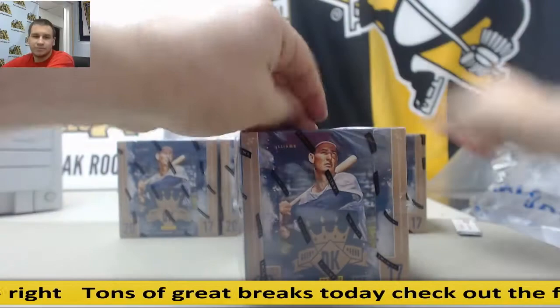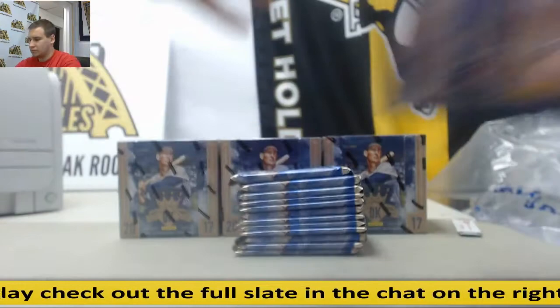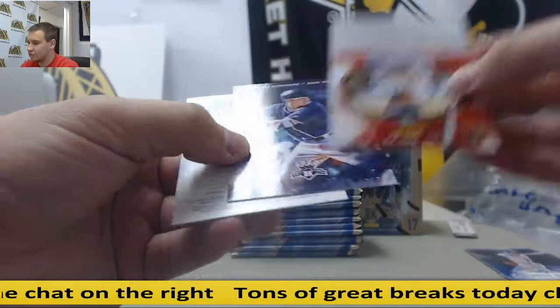Box number 2. Let's keep filling up that SIG series, guys. Not many spots left to go in that one. Starting off right away with a hit, Xander Bogaerts, dual jersey auto to 49. Another nice hit.